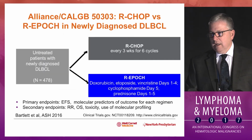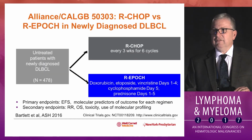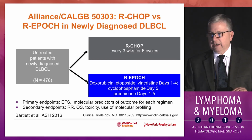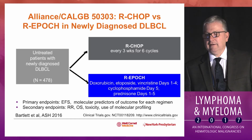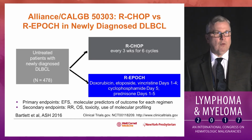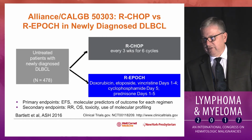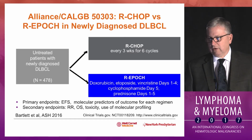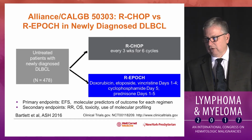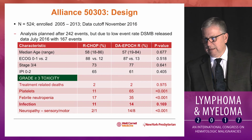So many of you, if we had asked this question a year ago as to who should get something other than R-CHOP, a number of people, I think, would have, in more cases or in some cases, beyond what I've said, used dose-adjusted R-EPOCH. And so we now have some randomized data on this, and this was presented by Nancy Bartlett at the ASH meeting last year, taking untreated large cell lymphoma patients, looking at R-CHOP and dose-adjusted R-EPOCH.